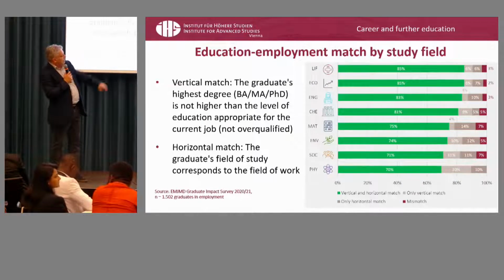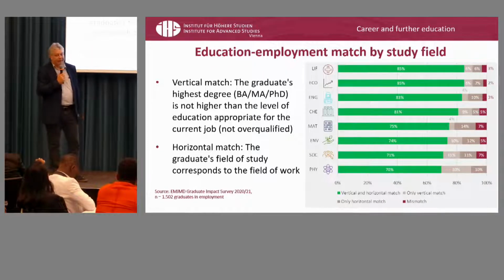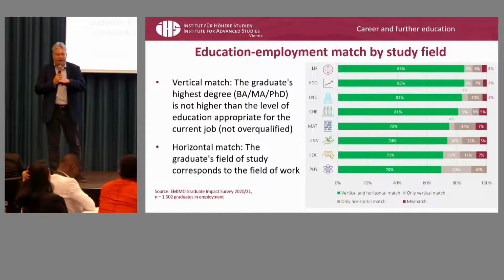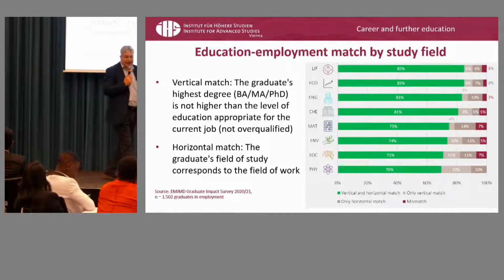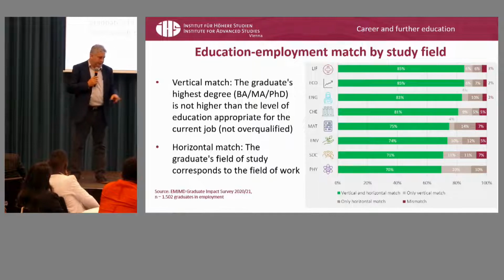However, you see here, depending on the field of study, between 70 and 85% have a perfect match by degree level and by field of study. And then important is the vertical match, because this is the level that you're not overqualified for your job. So this is the second part. If you would add this, then we are getting closer to even 85, 90%. And this is, again, higher than when we ask this to European students.